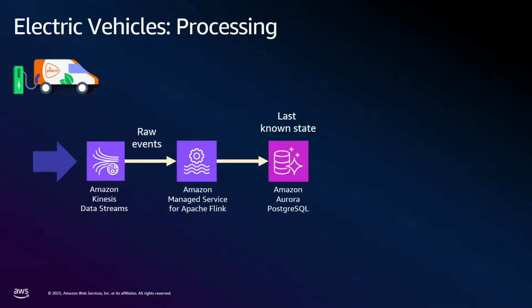In the processing side, again, we have similarity but differences. The core is, again, Amazon Managed Service for Apache Flink that consumes from a Kinesis stream. But in this case, instead of emitting actionable events, let's say cleansed events, the Flink application is directly updating an Amazon Aurora Postgres database that contains the latest known and reliable state of each asset.